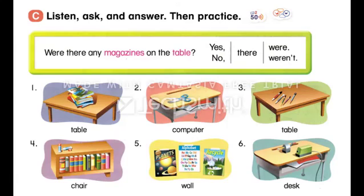3, Were there any paintbrushes on the table? Yes, there were. 4, Were there any glue sticks on the chair? No, there weren't. 5, Were there any posters on the wall? Yes, there were. 6, Were there any pencil sharpeners on the desk? Yes, there were.